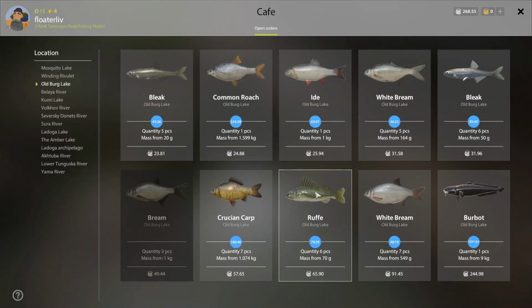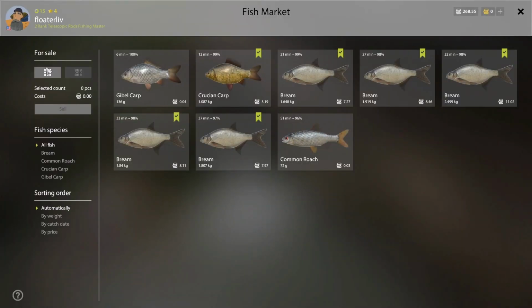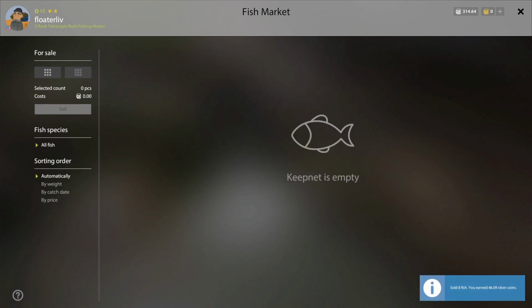We only got 1. No rough, no white bream. Tiny. So 49 silver there, another 46, so 105, I think, if I'm doing my math right. Not a bad day. Not a bad day at all. So we're up to 314 silver.